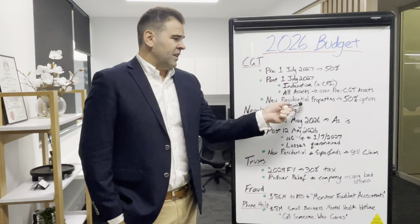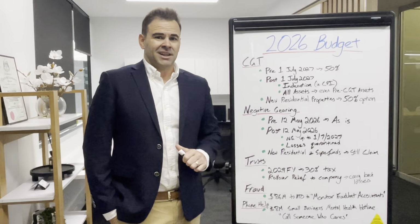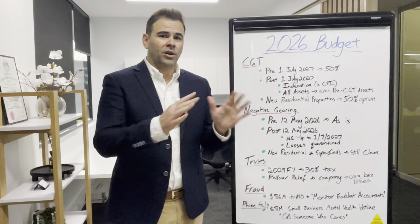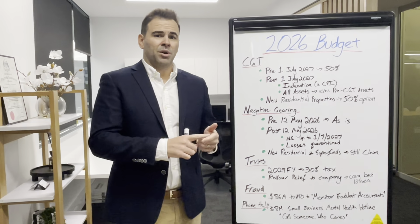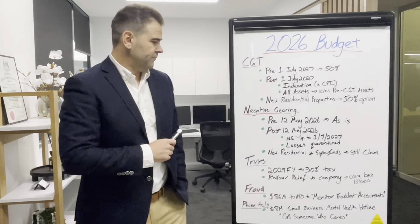However, new residential properties will still be able to get the 50% discount. So if you buy a new residential property in say 2 years' time, you can still use the 50% discount. It is the only asset class that remains with the 50% discount. So shares and managed funds aren't counted, existing properties don't count, only new residential properties get the 50% discount moving forward.